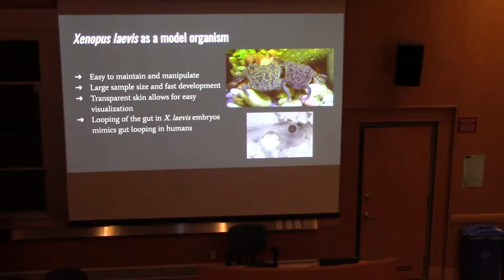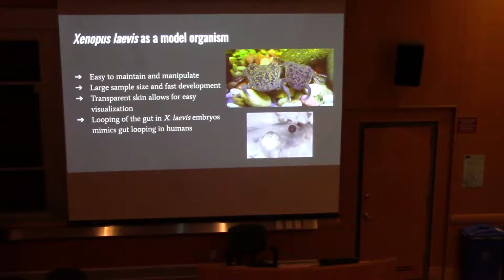So as I mentioned, we use Xenopus laevis, or the African clawed frog, as our model organism. They are both easy and inexpensive to maintain, and their genome is widely studied, which allows us to use morpholinos to knock down the genes and study the disorder. In addition, the females lay a large number of eggs, which allows for large sample sizes, and the embryos can be grown directly on the benchtop with minimal maintenance required. Particularly important for my project is that the abdomen of the Xenopus embryos is transparent, which allows for easy visualization of the gut without dissection, but the gut can also be easily dissected out for additional analysis and characterization. In addition, the looping of the gut in Xenopus laevis embryos mimics the looping of the gut in humans, so we can effectively use that to model the malrotation phenotype observed in WHS patients.